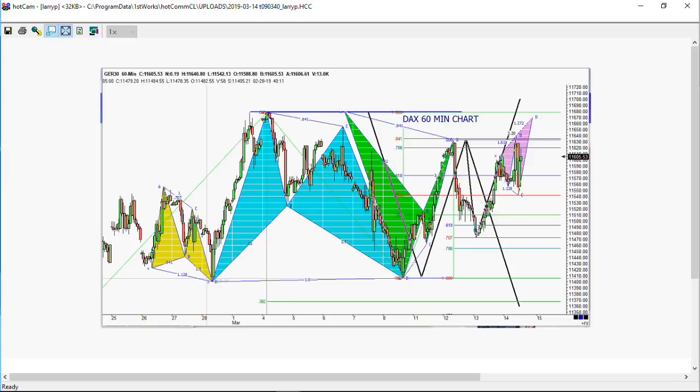So you can see over the past, on this hourly chart, we've been there 1, 2, 3, 4 times over the past month. So it's a very significant one, to pay very, very close attention to, at least in our opinion.